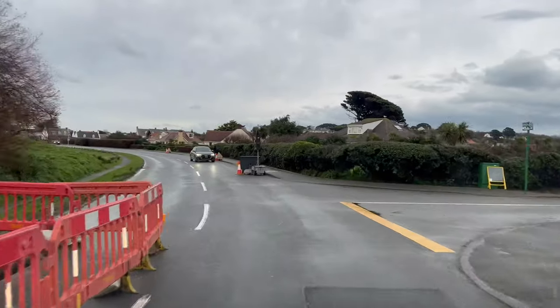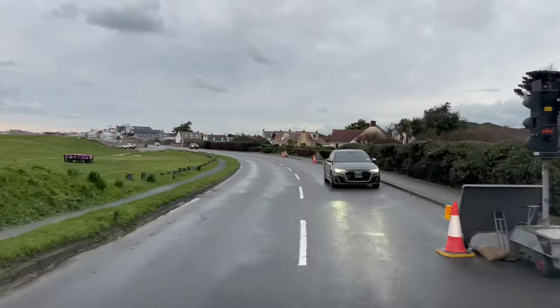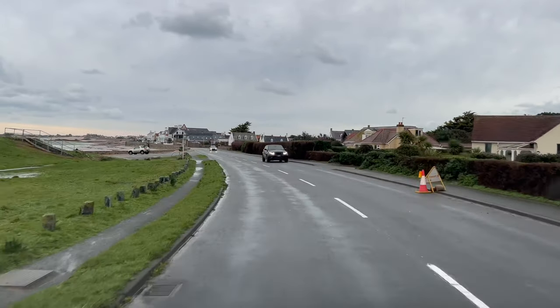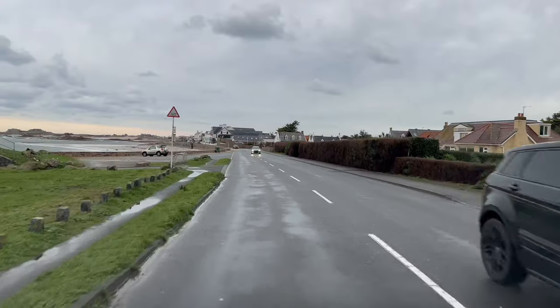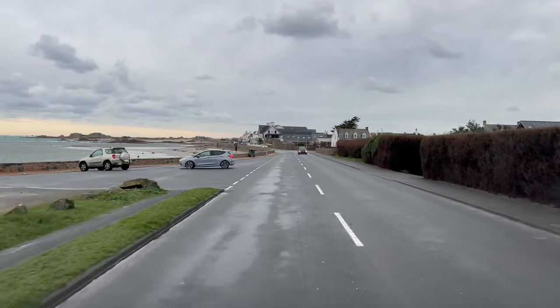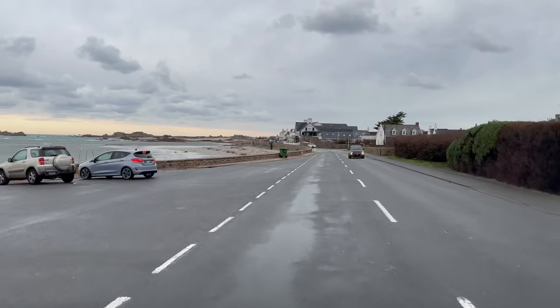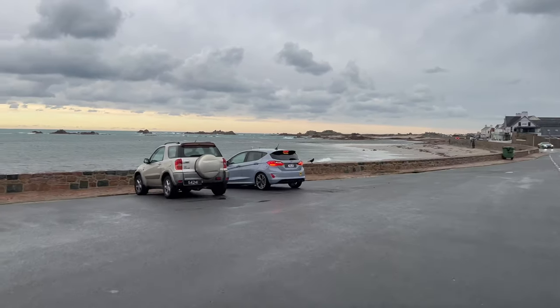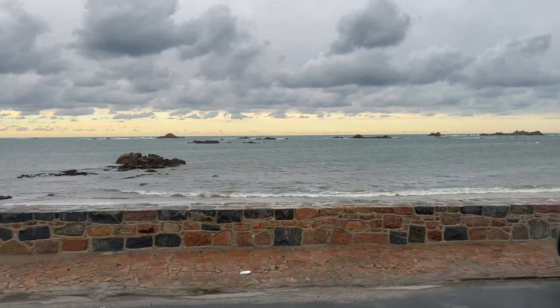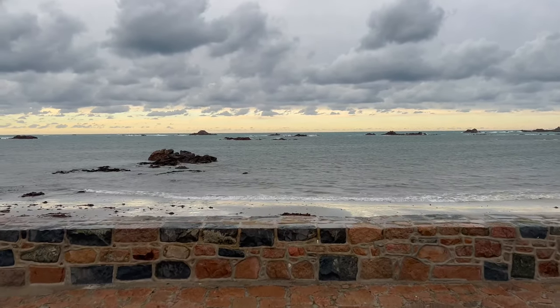So what I'll do is I'll pull into the car park and show you the views over Cobo. I don't know if they're going to be amazing today. I'll pull in and we'll have a look. Well, there's plenty of spaces. In the summer you can't get a space around here at all, but obviously this time it's loads. And welcome to Cobo Bay.